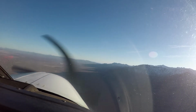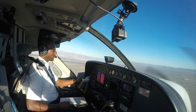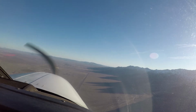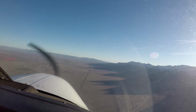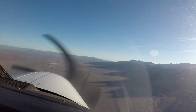Inyokern traffic, Bac Valley 7654 is a Caravan, 9 miles north of the airport, descending through 4,900, inbound for landing, Inyokern. Inyokern, good evening. This is Inyokern Airport automated advisory. Wind calm. Visibility better than 10 miles. Altimeter 3010. Preferred calm wind runway 33. Pilot discretion.